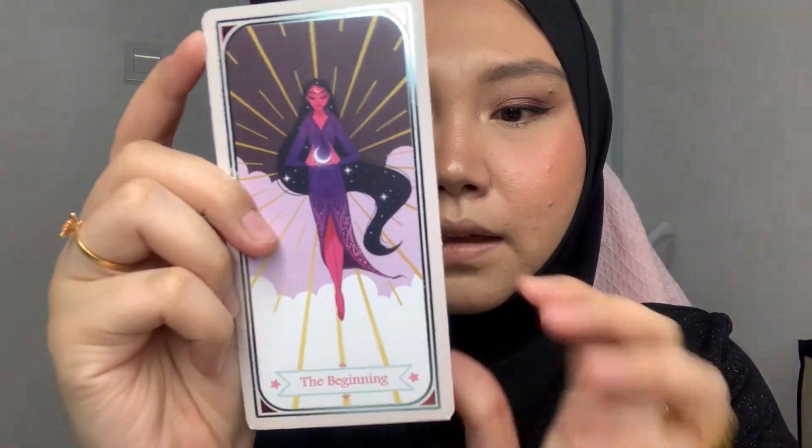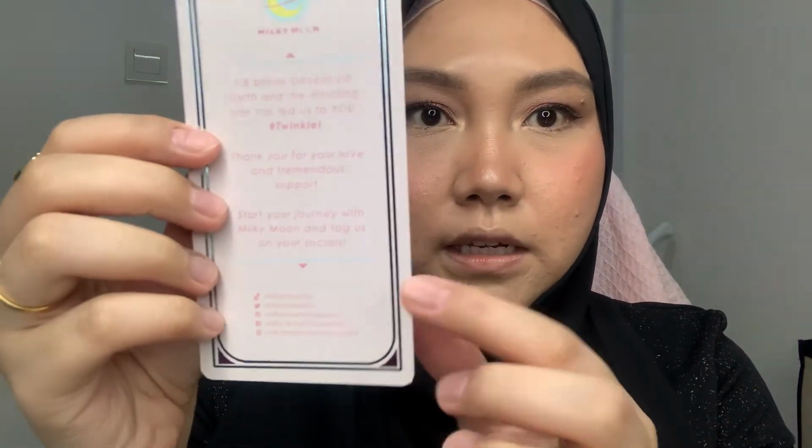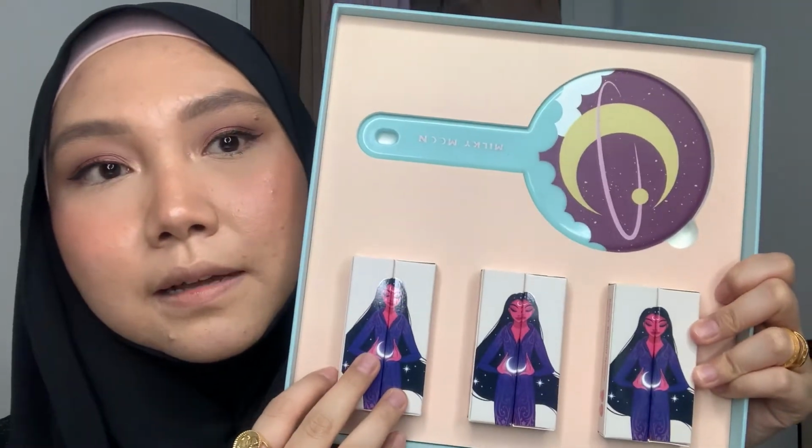So in the box it has this card and all of their social media punya details, and there are 6 lipsticks and 1 hand mirror. Guys, the hand mirror is so cute. You guys have no idea how much I love hand mirror.